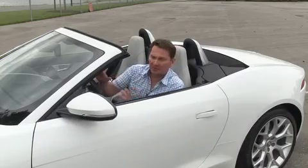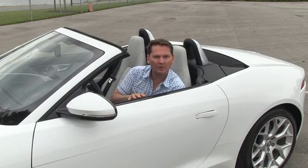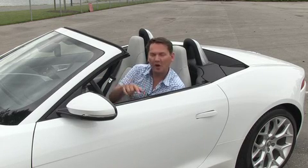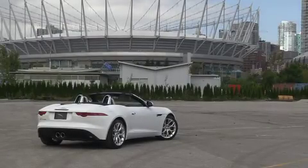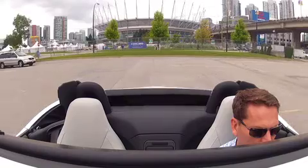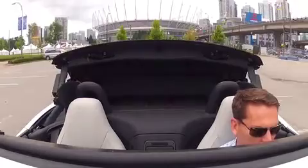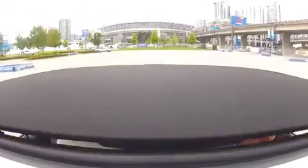Sure, Jaguar is a premium brand, but when you compare this car to other performance roadsters with this much power, the all-new F-Type is a relative bargain. The body is built off an aluminum substructure for optimal weight savings, and the roof is fabric, also to save weight. By the way, the roof can go up and down in 12 seconds, even while driving at speeds up to 50 kilometers an hour.